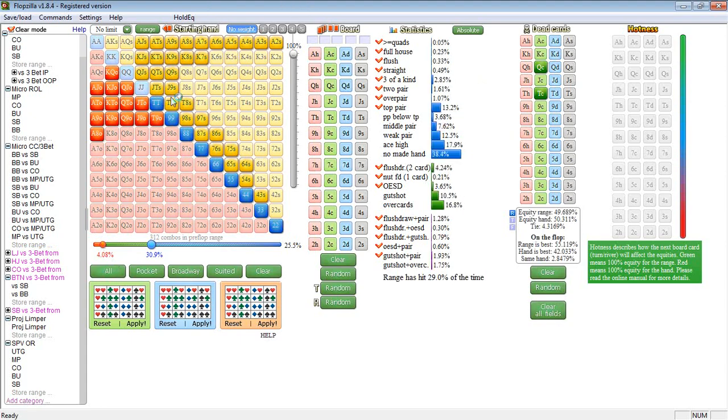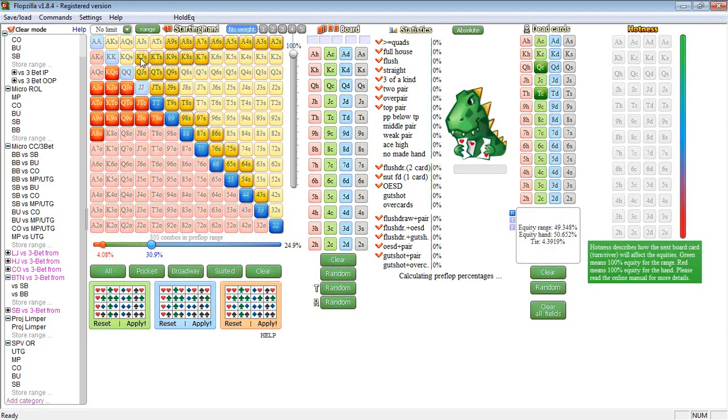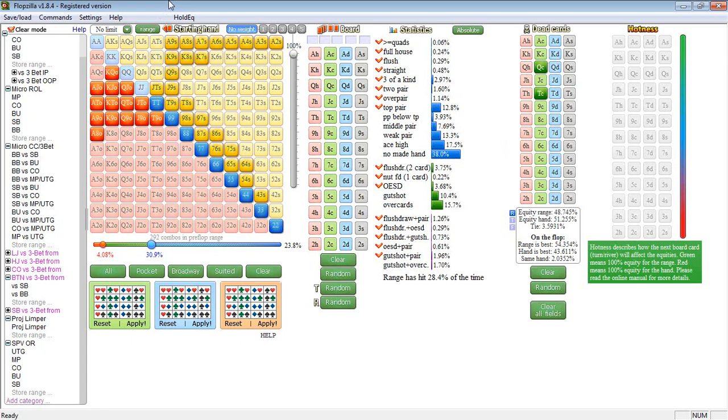Again, I don't really have a big sample size on him, so this is what I'm going to make his 3-bet, which seems pretty standard here. Maybe he'll also 3-bet these suited ace-jack, ace-10, those hands like that. More likely he's doing that than flatting these. I don't think he's flatting these here. He's going to 3-bet those most likely. Same thing with the jack-10 suited.